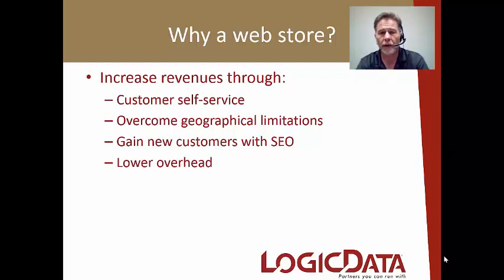Obviously, there's a lower overhead involved when you have a storefront. You don't have to have people answering the phones, spending time with your customers. They'll be able to just come in, service themselves through a storefront that requires no ongoing salary, if you will.